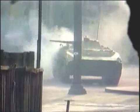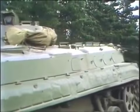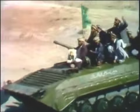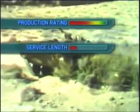The BMP-1's vulnerability was shown by the serious losses it suffered in the Middle East War of 1973. Its successor, the BMP-2, has seen combat in many major hotspots, including with the Taliban in Afghanistan and Saddam's forces in Iraq. No exact numbers are known as to how many BMPs were built, but it must be in the tens of thousands. So for its production rating, it scores high, as does its service length.